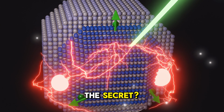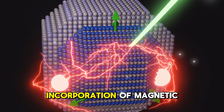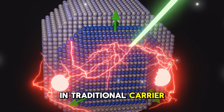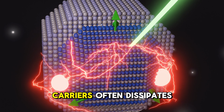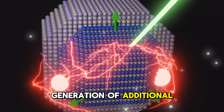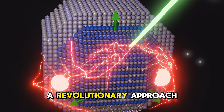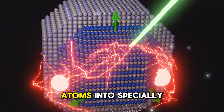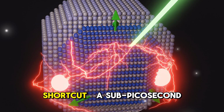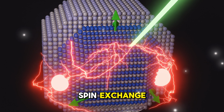The secret? A purely quantum mechanical interaction called spin exchange, harnessed through the incorporation of magnetic manganese ions into quantum dots. In traditional carrier multiplication, energy from high-energy carriers often dissipates quickly via phonon emission, which limits the generation of additional carriers. But the Los Alamos team circumvented this obstacle with a revolutionary approach. By embedding manganese atoms into specially structured core-shell quantum dots, they created a shortcut, a sub-picosecond ultrafast route for energy transfer via spin exchange.